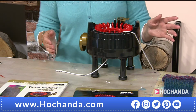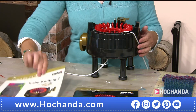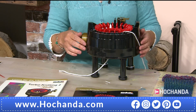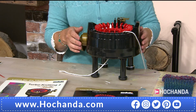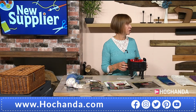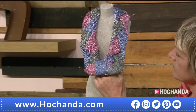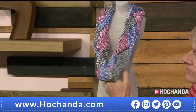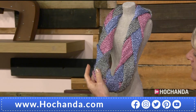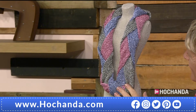I have also created a cowl, which is in the book here. So it's a plaited cowl, and I've used for that a metallic, traditionally a crochet yarn actually, and you literally just produce 3 tubes, 1 each in a different colour, whichever colours you'd like to use, and simply plait them together when you've finished and sew them together at the top to secure them. And it's just quite a nice dressy garment for in the evening, isn't it?